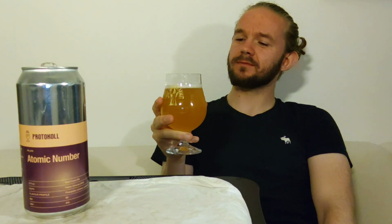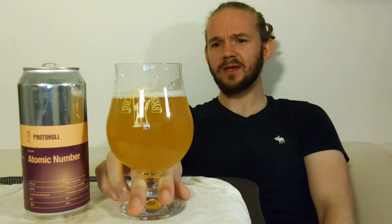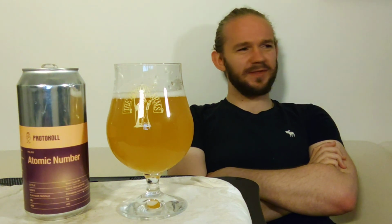Yeah, that's pretty damn nice. Now I'm going to say straight away, it's a very, very nice beer, this one. I like this. One thing I would say as a first impression is that this beer really does have that German sessionability to it. It really drinks like a pale ale.